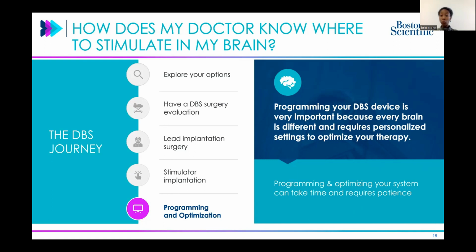We do the first initial programming visit, and often the first three visits are really the tweaking of the nuts and bolts of things. And then, of course, as your disease progresses, we continue to adjust as needed and think about all of the various parameters we have to further optimize your stimulation.